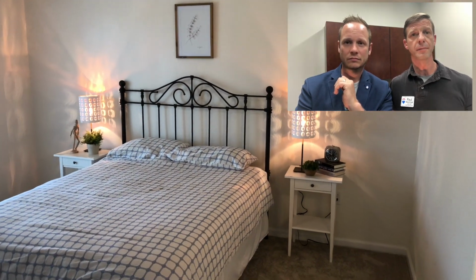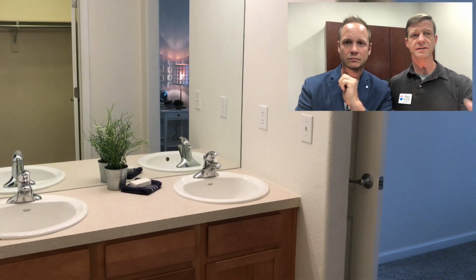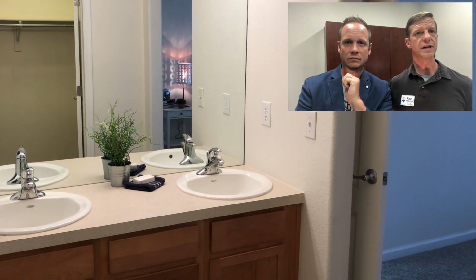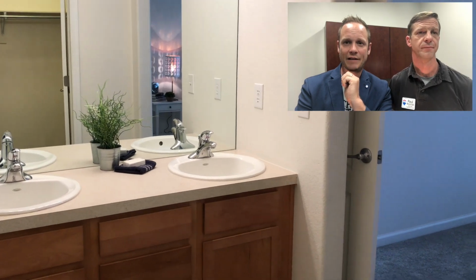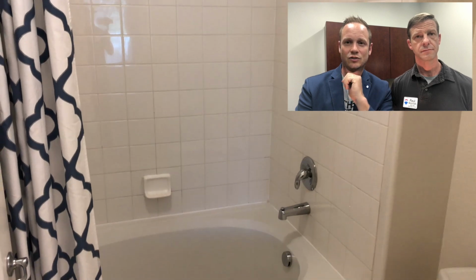I just want folks to notice this. If you're thinking about selling your home coming up here, you want to hire realtors that will take great care of it and make it look like this. It just looks so presentable and kind of true to itself, I think. Every bit of furniture in this condo comes from my staging storage unit.